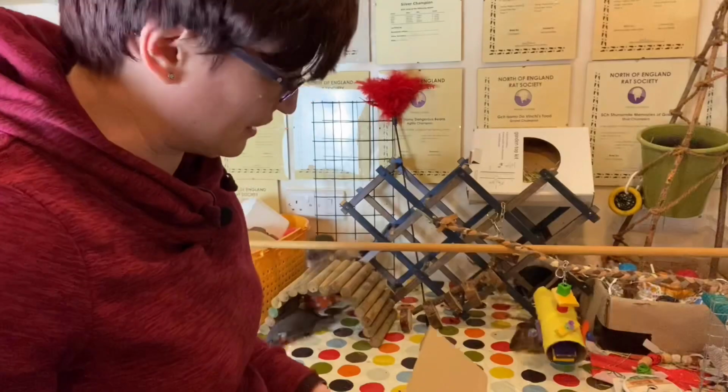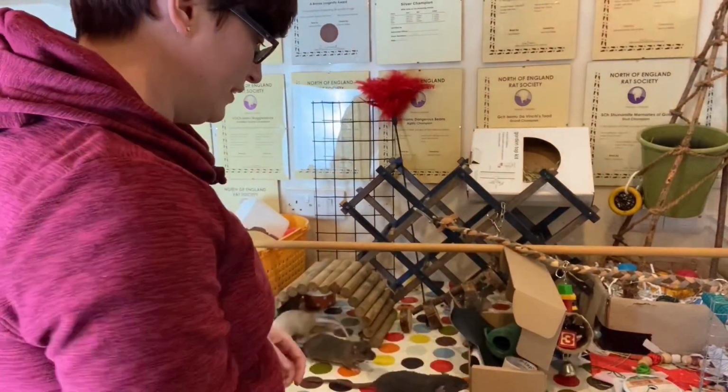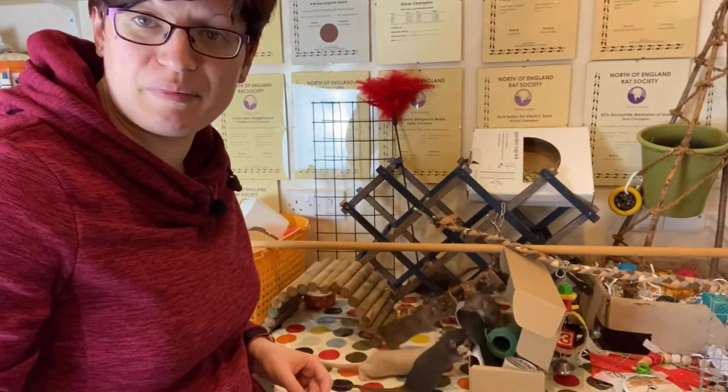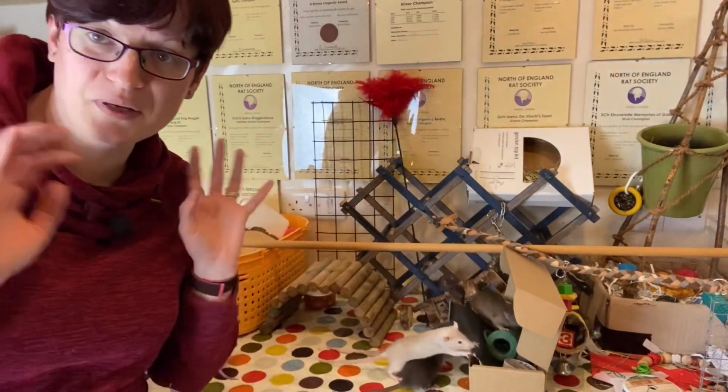Right, next thing that I might want to add. We did a bit of crafting earlier. I've got all my random craft supplies in this box. Let's see what they make of it. There's some interesting smells. Like I was talking about leather before, that's always interesting to different rats. So straight away it's like, ooh, new things.